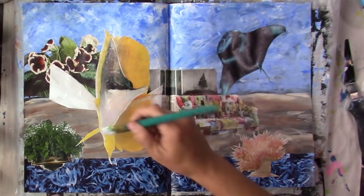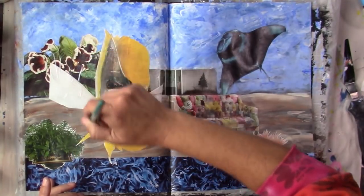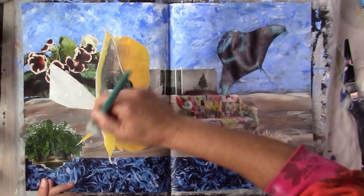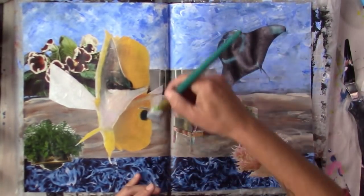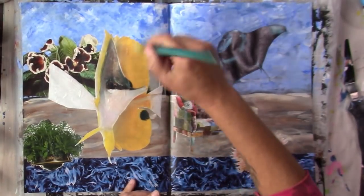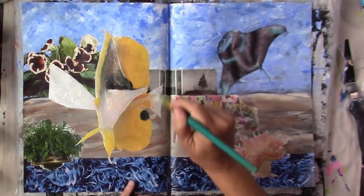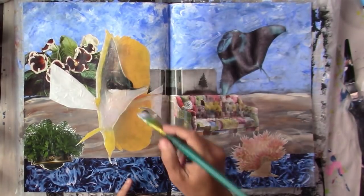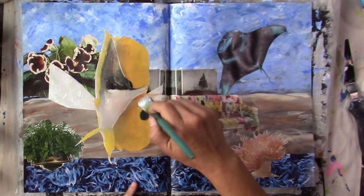Take a little extra glue and fill in these edges. And once this is dry, we'll come back and add shading or color or a little more something. Okay.